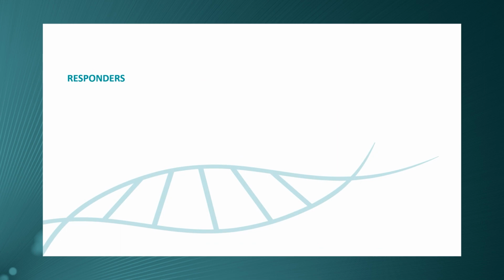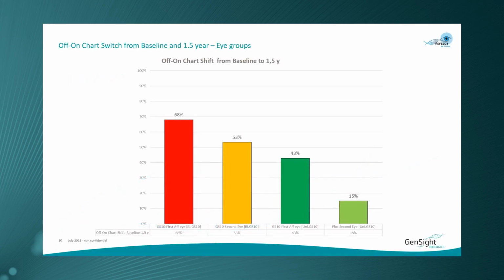Other ways to look at efficacy are equally important. We looked at the patient responder rate at 1.5 years. Firstly, we looked at the switch from off-chart to on-chart, which is clinically meaningful for the patients. There is a clear dose effect with on-chart recovery for 68% and 53% for the first and second affected eyes of bilaterally treated patients. These percentages are higher than the ones for unilaterally treated patients.